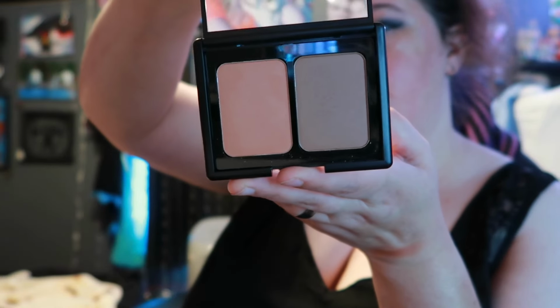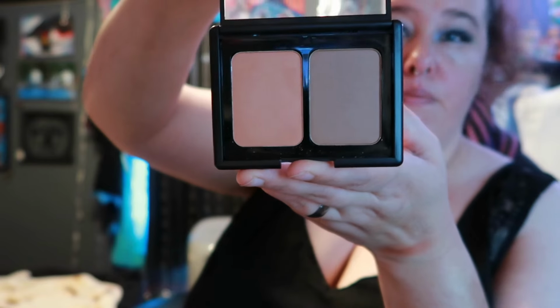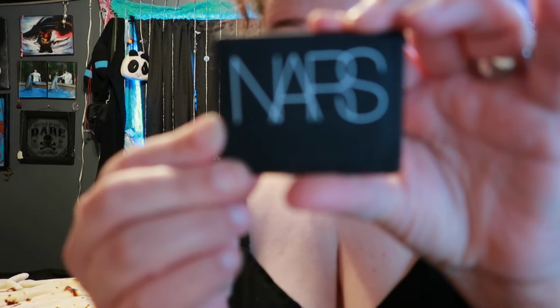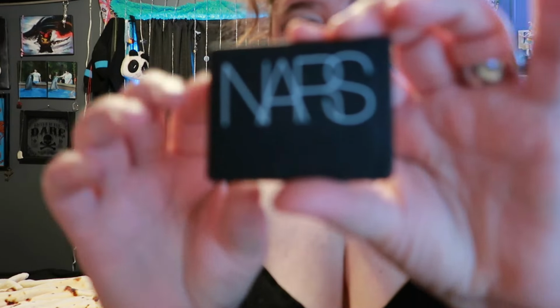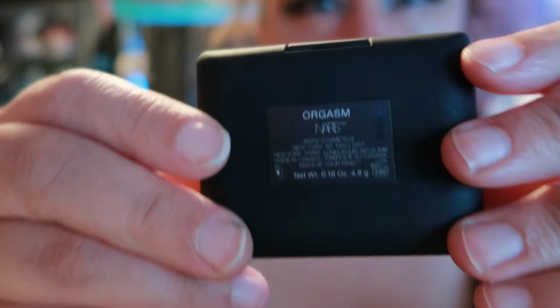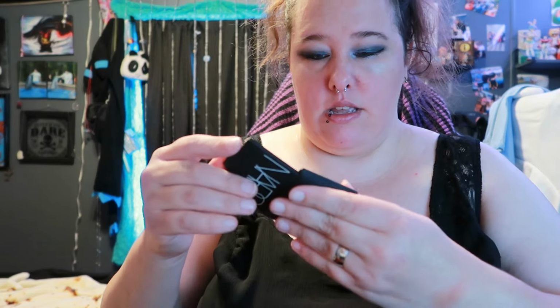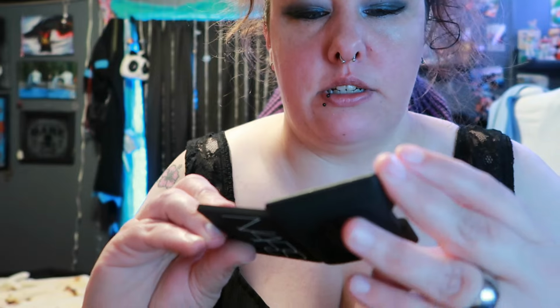Okay, this one is from e.l.f. One's bronzing and the other one is a blush. I think I would use the bronzing more than the blush, but that's just me. Okay, the next one is a NARS collection. I am not repeating what it says on the back. So this is the shade I have in NARS. It is a pretty color. It's got like an orange glitter to it.